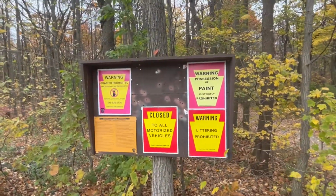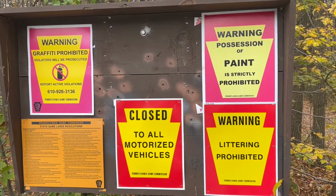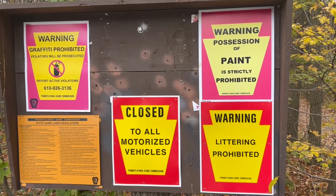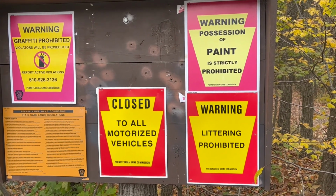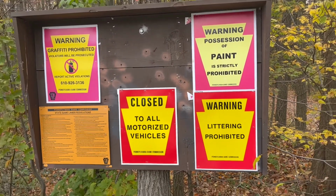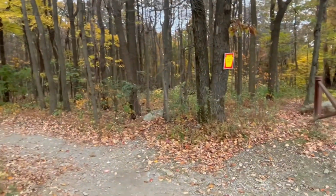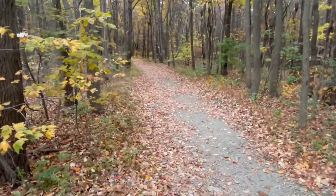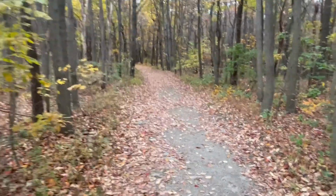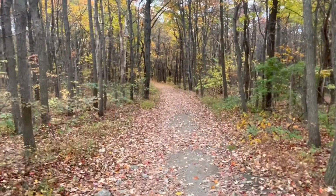You can see warnings. Possession of paint strictly prohibited. Well, I think we may find that some are not abiding by that rule and regulation. But I won't bore you with the whole hike up to it. But this is what it looks like, and it's very nice.